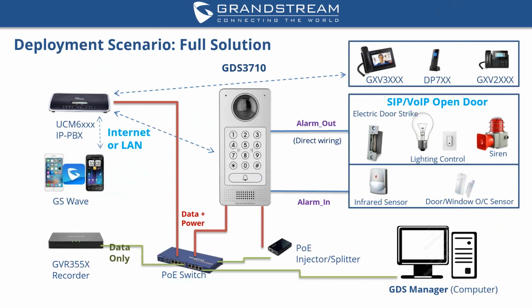And as I have not touched on that in depth, our GDS 3710 is fully compatible with Grandstream Wave, which is our free soft phone app, which gives you the ability to make and receive SIP calls on any mobile device using any SIP account. It does support video, so by configuring an extension on Grandstream Wave with the GDS, you can track, manage, record, let people in and view, have intercom conversations, and be alerted when somebody arrives from anywhere in the world that you can get an internet connection.